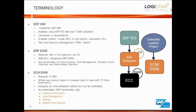is a justification for it. Because there is a license component for the EWM solution, there is a license component for the ERP solution as well. So it basically ties those two together. But for our purposes, as we're talking going forward here about the solution, when we say EWM, we're referencing SCM EWM.